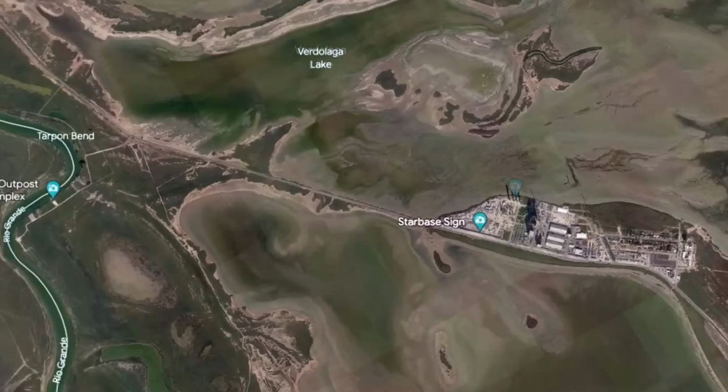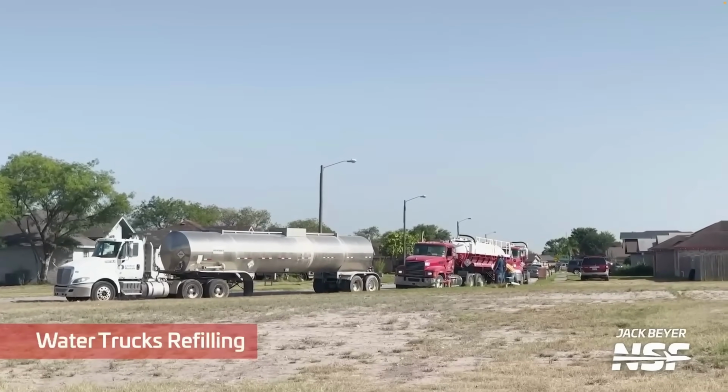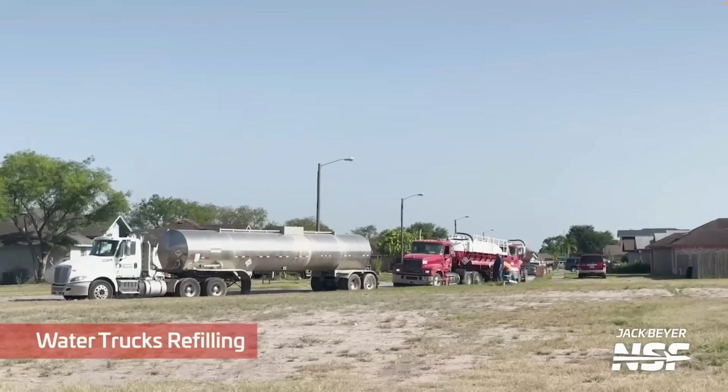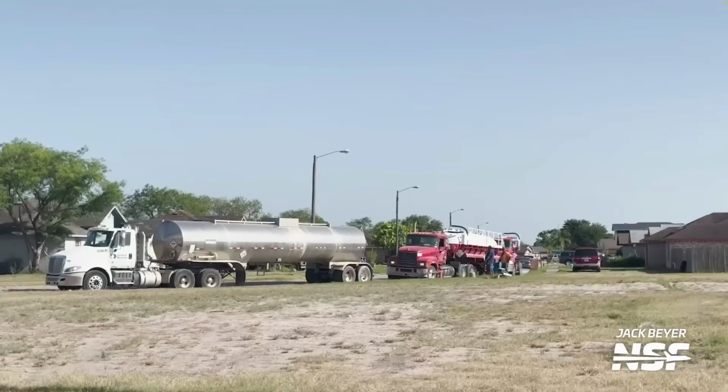The second confirmed water source is located within a neighborhood in Brownsville. Shout out to Jack Byer from the NSF team for tracking this down. Just like the 2 water treatment facilities at Starbase, this should also be a potable water source. All 3 of these sources are treated to levels that should meet state and federal standards for consumption. So they are very clean water sources.